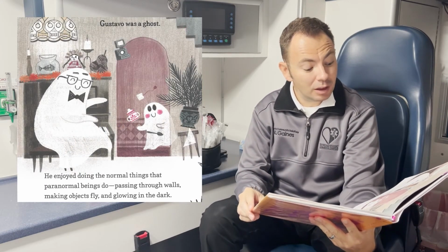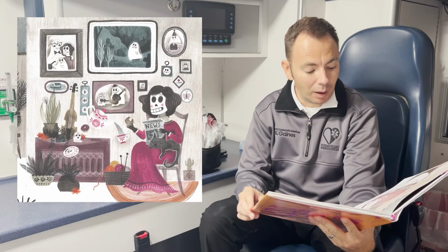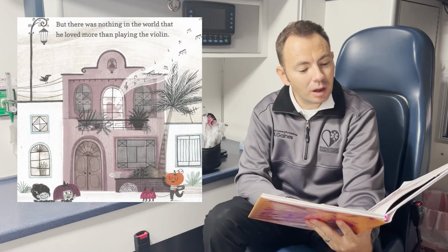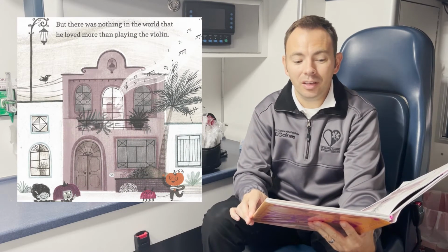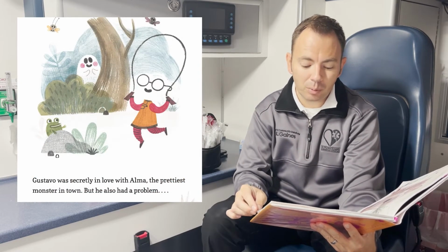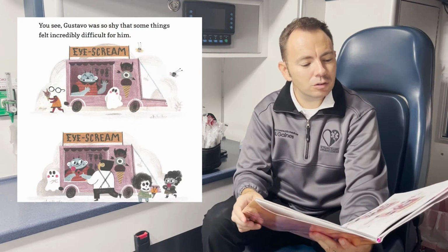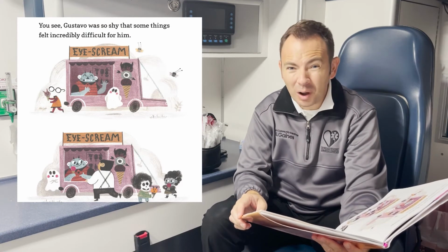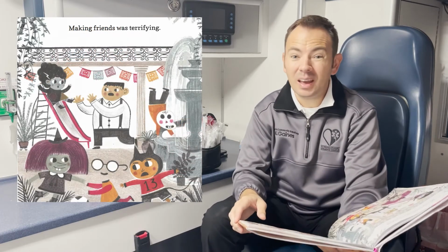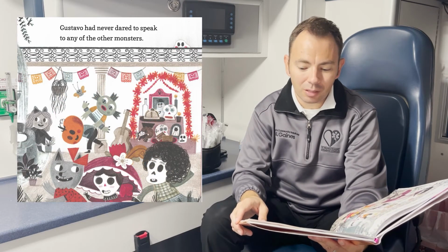Gustavo was a ghost. He enjoyed doing the normal things that paranormal beings do, passing through walls, making objects fly, and glowing in the dark. But there was nothing in the world that he loved more than playing the violin. Well, almost nothing. Gustavo was secretly in love with Alma, the prettiest monster in town, but he also had a problem. You see, Gustavo was so shy that some things felt incredibly difficult to him. And the worst part of it? Making friends was terrifying. Gustavo had never dared to speak to any of the other monsters.